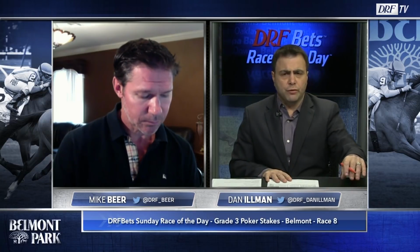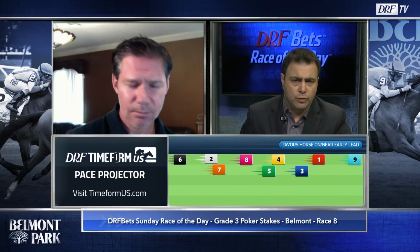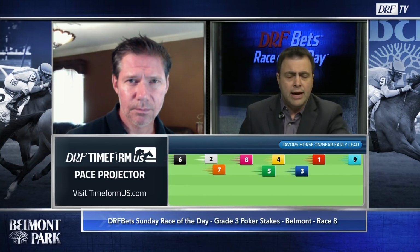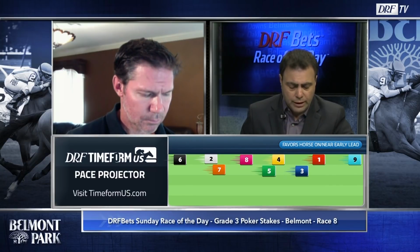This horse, another horse, in really good form right now. Let's swap the Timeform US pace projector for this race because this is a blue bar scenario according to Timeform US. That means that Timeform US believes this race will favor horses on or near the early lead. And with an alert break, Krampus can sit 3rd and Gucci Factor, the 4, can sit 4th.